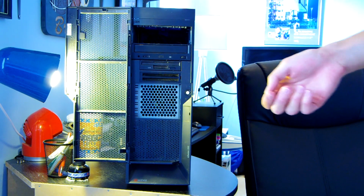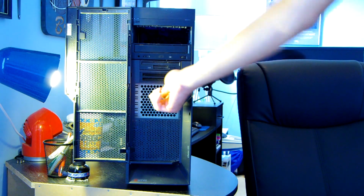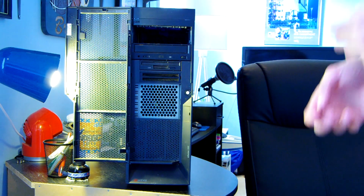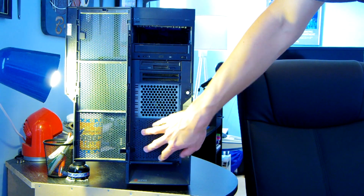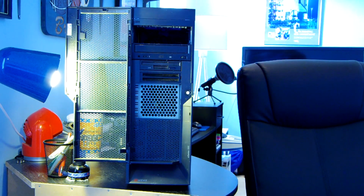I'm not sure why. I looked it up online and some of them did, where you could just latch it out and pop out the drives, but this one doesn't, unfortunately. Kind of disappointed, but what am I going to do? Can't really do anything about that. There's another grill right here, and then there is a small air intake all the way at the bottom.